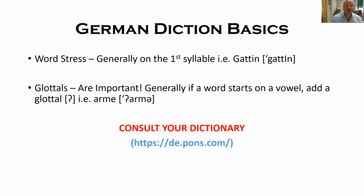The IPA symbol for the glottal looks almost like a little question mark. Atme, atme. So just to make you aware of it. You will see that I use a lot of these square brackets. Those are for the International Phonetic Alphabet. Even if you don't know the IPA, do not let that put you off. It is a helpful tool so that you can start to realize what each of these symbols means and sounds like, as they are representative of a sound. As we go through the slides, I will guide you towards some English equivalent sounds that are the same sound as in German. So don't let that put you off.